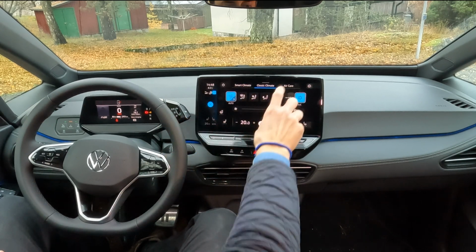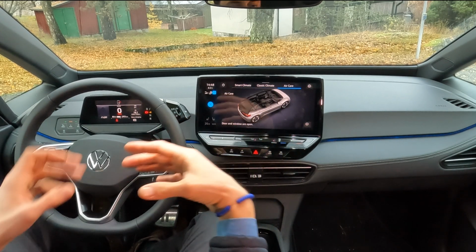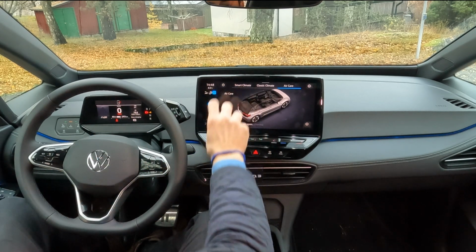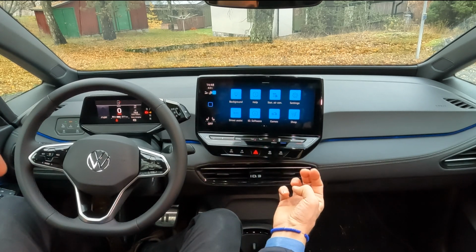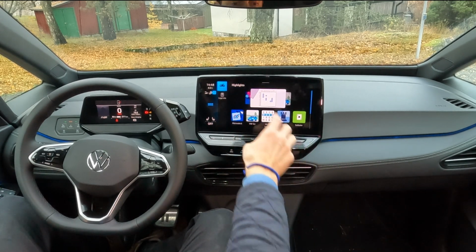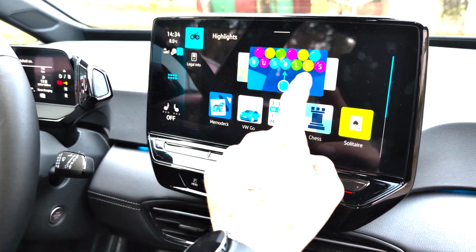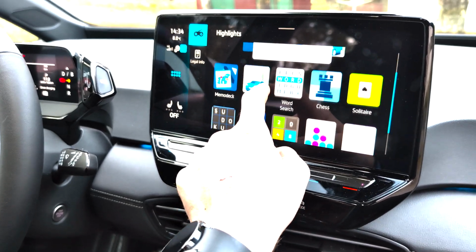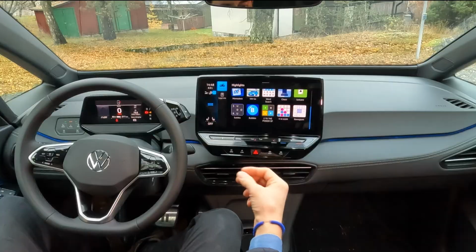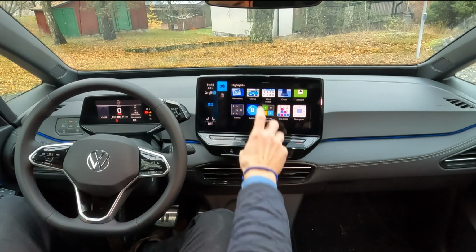You also have a function called Air Care, and that's a function for cleaning the air from particles inside the cabin. That's also something I don't have in my car. Other changes are added functionality like games. They didn't exist before. So now you have games you can play like word games, solitaire, chess, simple car game, Volkswagen car game, bubbles. So now you can actually play some games inside the car whilst charging, for instance.